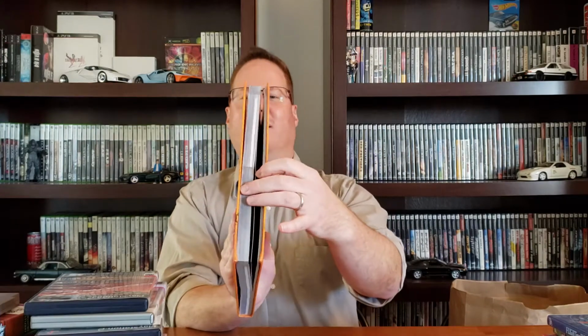But I was really happy to see this one. I do enjoy Borderlands 2, and I found this awesome hardcover game guide for it. It's almost brand new looking. It doesn't have any scratches on it or anything. Pages are all nice and crisp still.